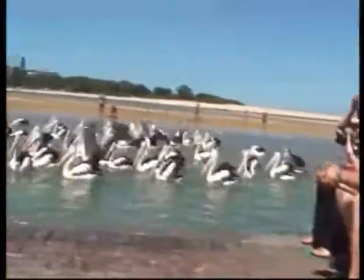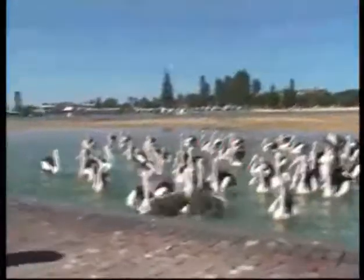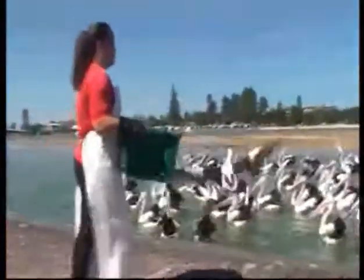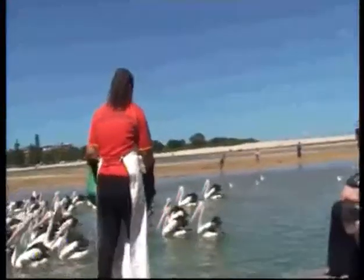So that concludes our pelican feed for today. Thank you very much for your kind donations and to the people that purchased one of our pelicans. You're most welcome to come down on the front platform, but just be cautious as the birds do jump back up. They do have a grooming tool.